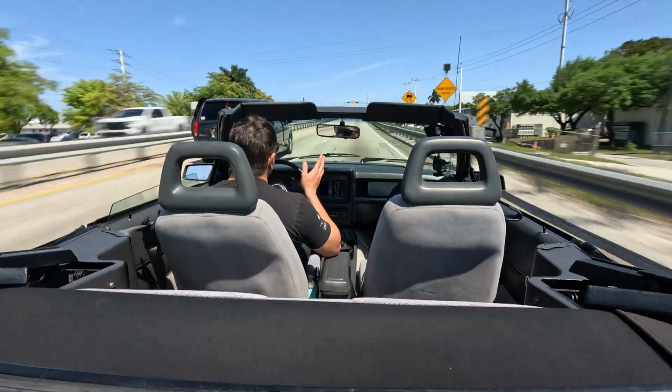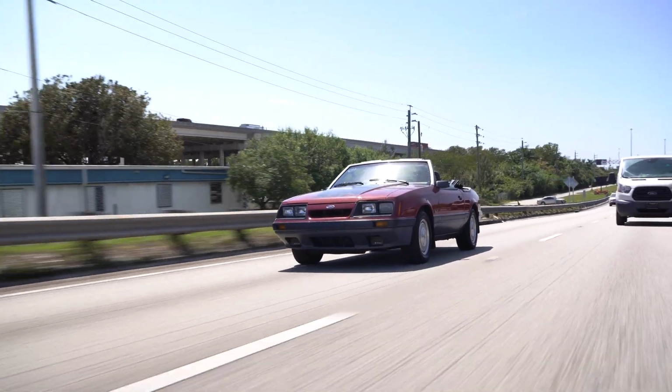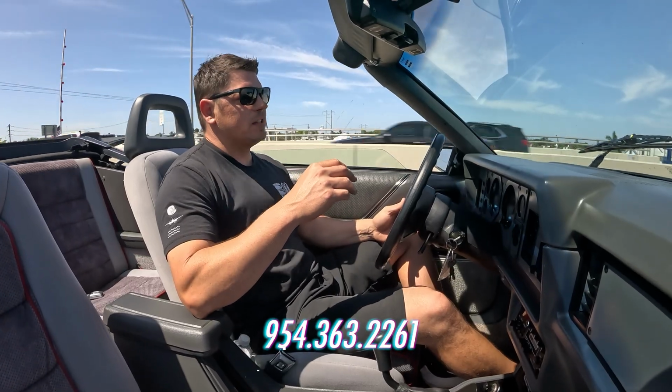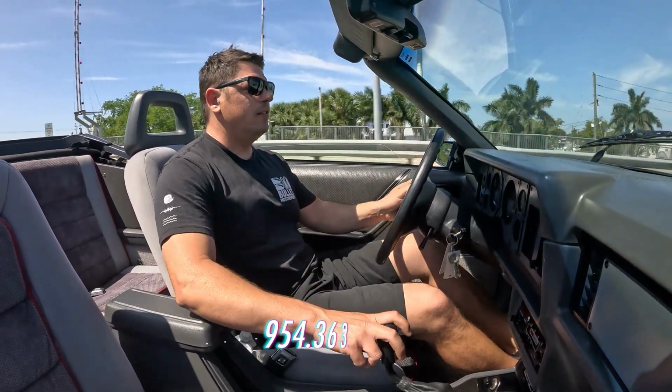We're gonna take a right here and go over our signature bumps to showcase the suspension, and then we'll let you guys decide if you wanna put this in your garage. If you have any questions, give us a call, 954-363-2261. Turn signal's operating.